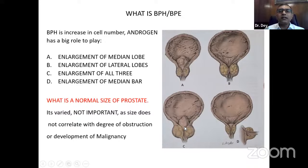A very important question comes up: what is the normal size of the prostate? There is nothing in the literature to say this is the normal size of the prostate. A prostate which is not causing any problem is normal. With 100 grams, with 150 grams, it may be normal. We frequently see patients with 100 gram prostates with no problem at all. But if you look at picture D, these lateral lobes are very large, going laterally, and not obstructing the center.